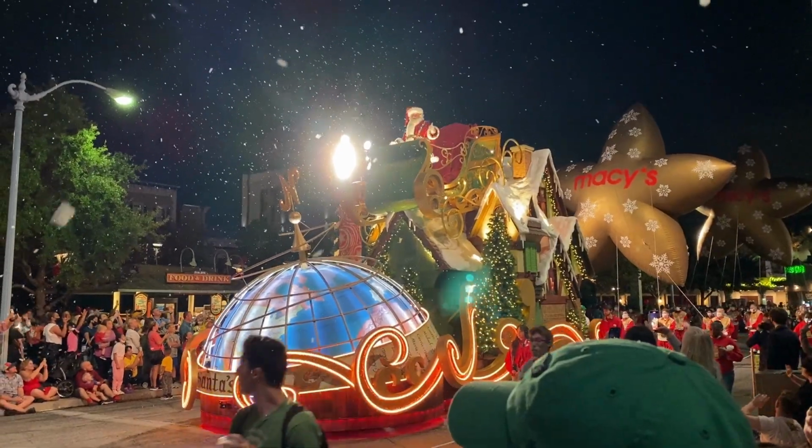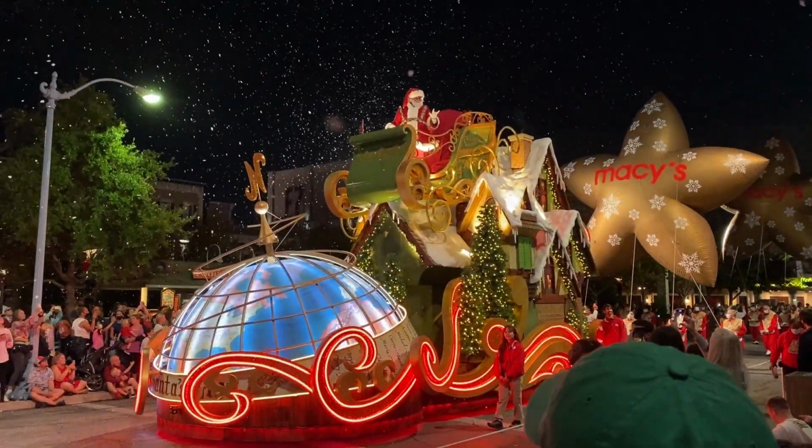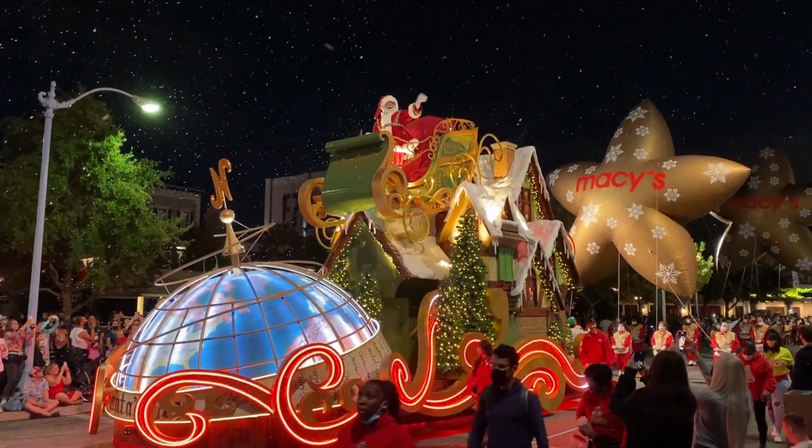Now, you can check on the app whenever you are visiting for the day, or ask a team member what time the parade will happen during the day, but it usually lasts around 15 to 30 minutes. During the parade, they really go all out, and there are confetti cannons that burst off, and there's also some fake snow or "snope" that falls from the sky.